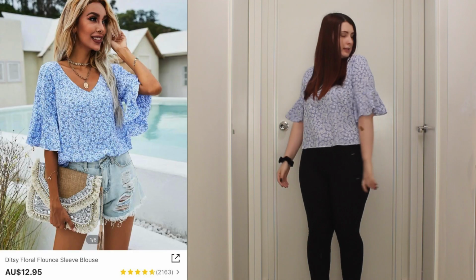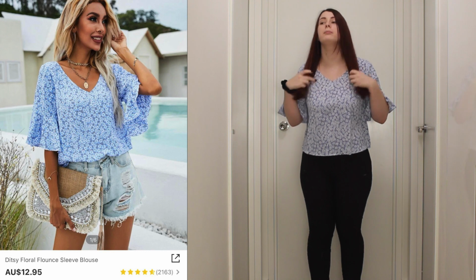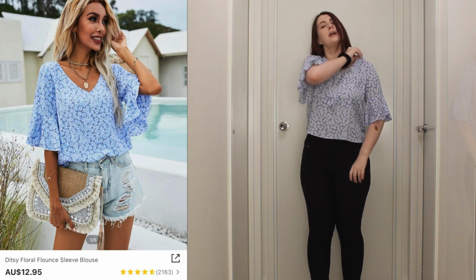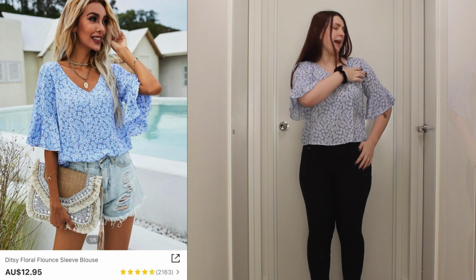Okay guys, here is the little blue floral number on. Gotta say, I still love the color and the print. I love the flowy sleeves, but I do have some critiques about the way that this one is made. At first glance, you automatically think this is a pretty cute little top, but if you look at it a little bit closer, I just find that it's kind of a bit of an odd shape in around here. And the fabric is almost too wide on this panel.